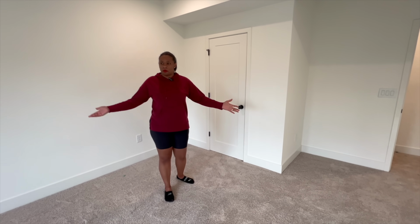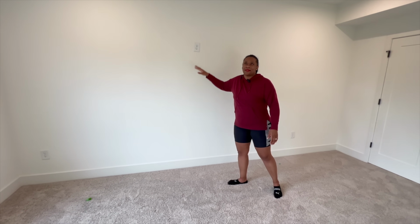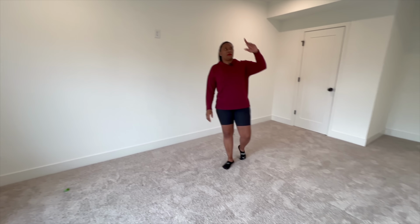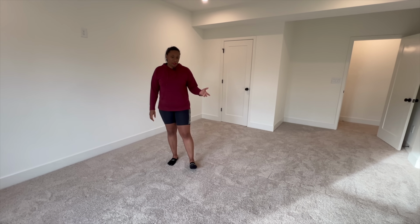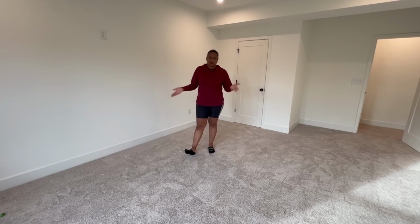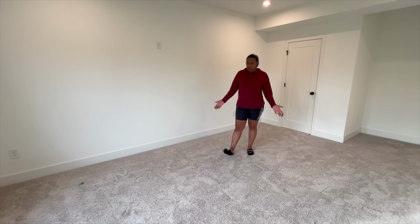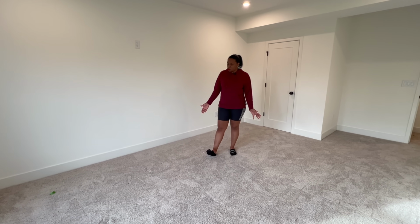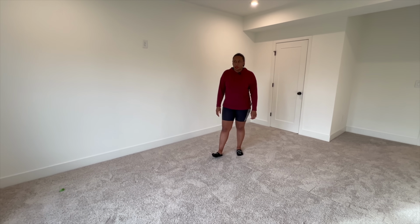But this space will be empty for now. It was going to be Matt's office. That's why you see electrical here, and there's also Cat 6 in here. We did a pre-wire for a chandelier or anything. But the room is so huge, he decided to use that space over there rather than this space because, like I said, we do have guests that come over and we want them to be comfortable and have a space where it gives all the feels and they don't want to go home.